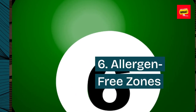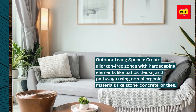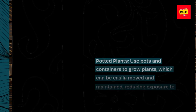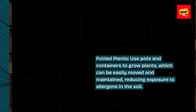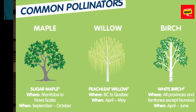6. Allergen-free zones. Outdoor living spaces. Create allergen-free zones with hardscaping elements like patios, decks, and pathways using non-allergenic materials like stone, concrete, or tiles. Potted plants. Use pots and containers to grow plants, which can be easily moved and maintained, reducing exposure to allergens in the soil.